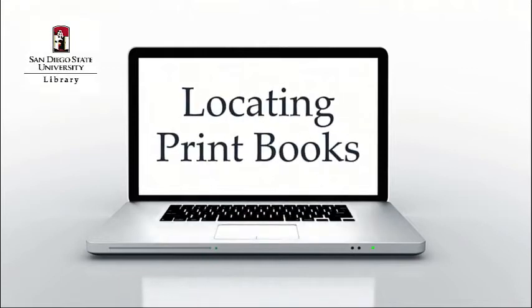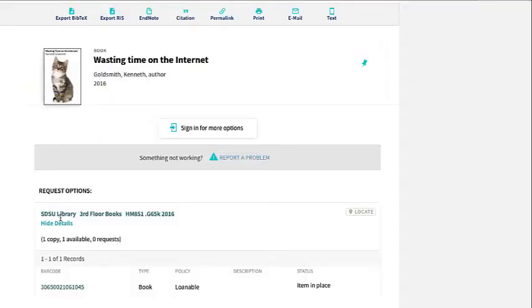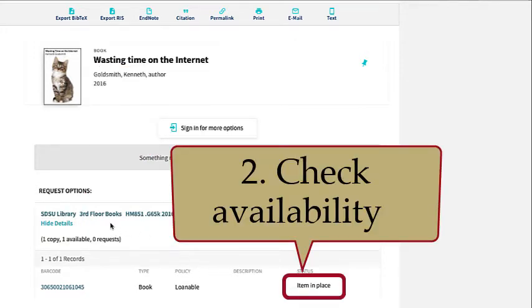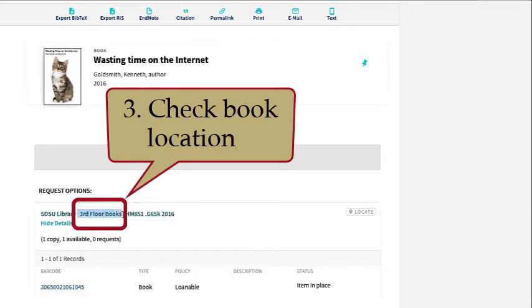How to locate a book in print. If you found a print book that you want to use, the first thing you want to do is check to make sure that it is at the campus that you would like to pick it up at. Then make sure the book is available, and then you want to look at the location of the book.